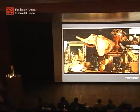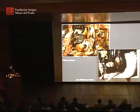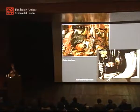Again, that sense of backwards and forward space in this area. Well, many of these devices occur in other later still life paintings, not just in Flanders, but also in Spain. And I'm just giving you one example that has always struck me. Sanchez Cotan's beautiful still life in the Prado from 1602 uses the same strategy of objects hung out of nowhere.